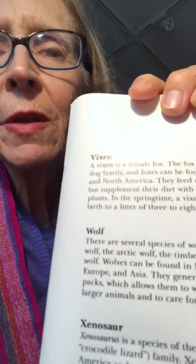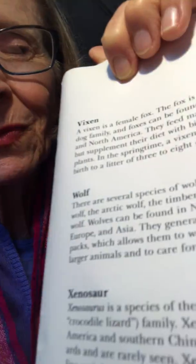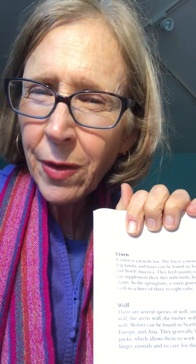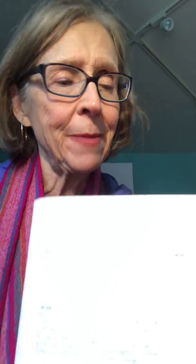So, that's the Xenosaur. And the word Xenosaur, if you can see it here, it actually starts with an X. It doesn't sound like X. You know, what about the word xylophone? It starts with an X, but it doesn't say X. Z. So, you know, the American alphabet is kind of confusing. Sorry about that.